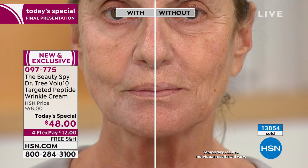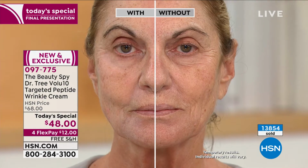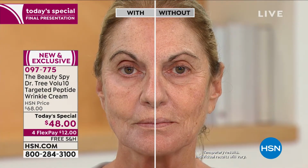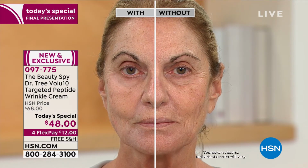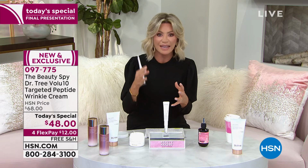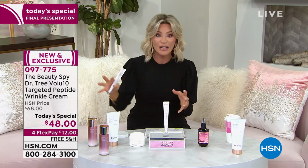This is a targeted, groundbreaking wrinkle cream from Dr. Tree. Dr. Tree is the leader in creating new beauty delivery systems. He is a creator of using incredible ingredients and delivering them into the skin the way that they need to be most powerful, most beneficial to our skin. He is beyond the cutting edge of what's out there in technology. He really is the groundbreaker on using botanicals.